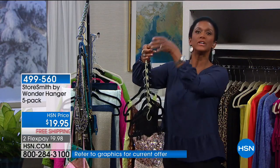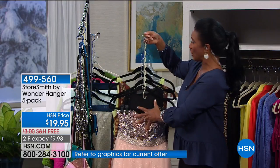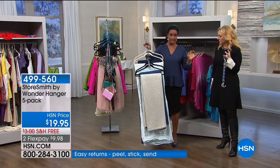You want to tuck those down. You could even put a garment bag or a garment protector on top and get those out of the way. Now, an area of the house that I get really excited about is the linen closet.